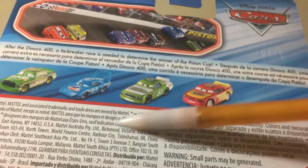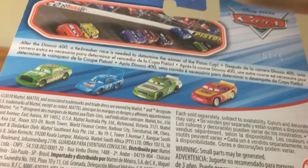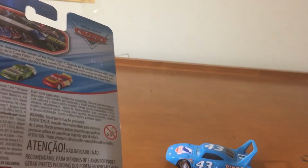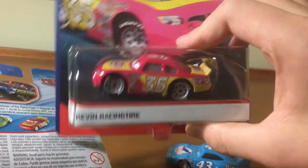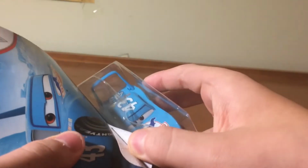Anyways, it says in three other languages, you get Chick Hicks, the king, James Clean Air, who is this guy, and also Kevin Racing Tiger, who is this guy. I was also on the hunt for the red version of Kevin, but I couldn't even find the red version because he's so rare now. Anyways, let's crack this guy open.